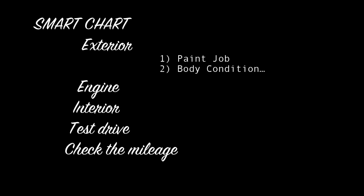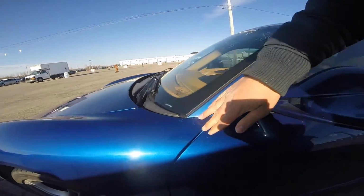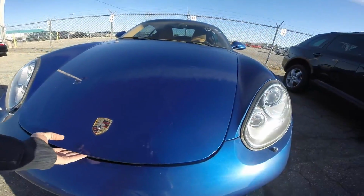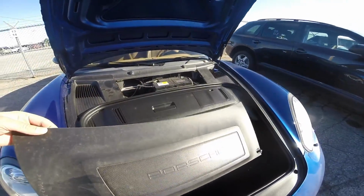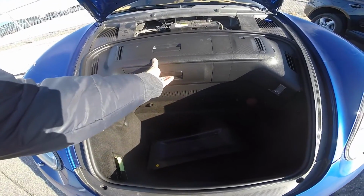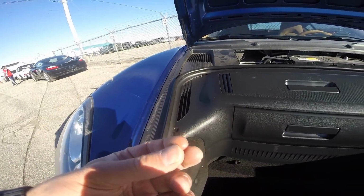Body condition. As always, this should be the most obvious part. When you're walking around the car, look for any dings, broken parts, scratches, rust, inconsistent alignments in between the hood, panels, bumpers, and doors. The battery cover is over here, which is obviously not a good sign. There's a bit of water inside.